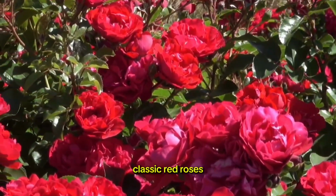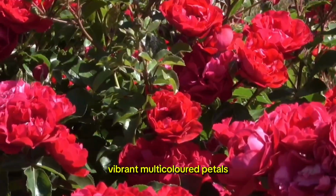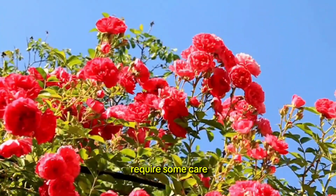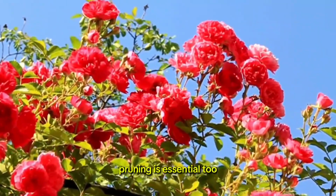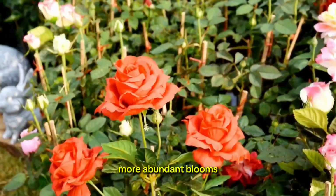Whether you prefer classic red roses, soft pastel shades, or vibrant multicolored petals, there's a rose for everyone. However, they do require some care, as they thrive best in well-drained soil with plenty of sunlight. Pruning is essential too, because it encourages healthier growth and more abundant blooms.